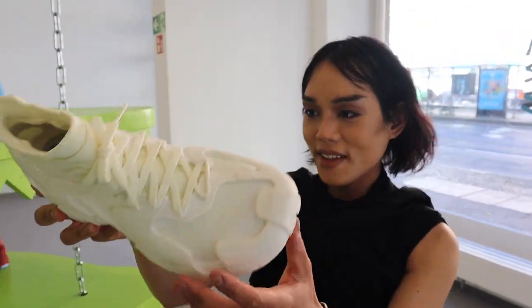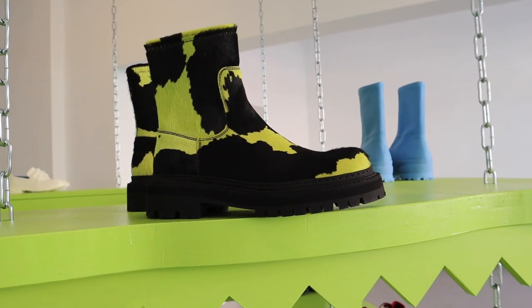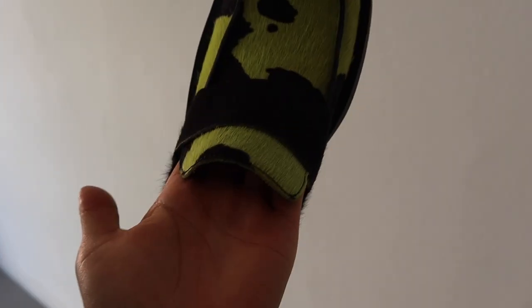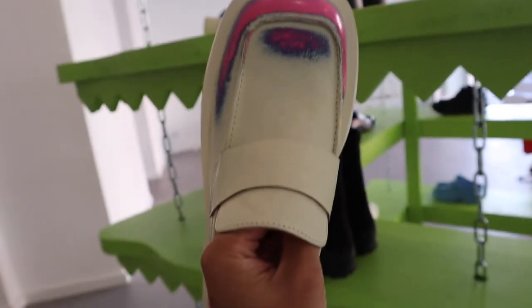If I'm going to wear a sneaker, I'll wear something crazy like this one, right? So cute. Oh, this is Laurent's favorite. Pony hair, neon with black. I feel like square toes are going to stay for a while.